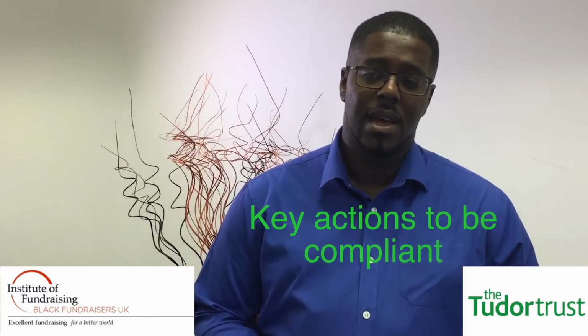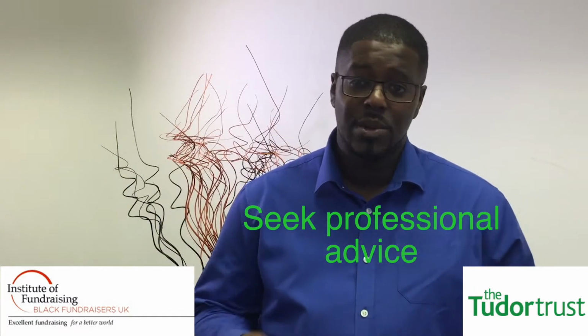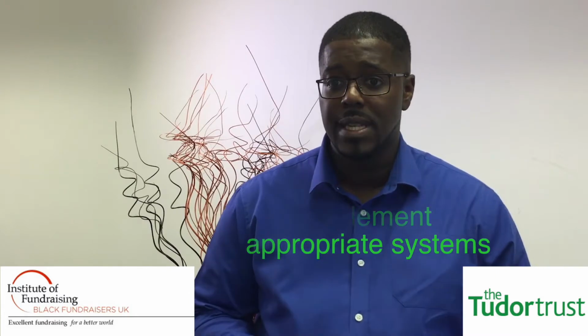Key actions to be compliant. Audit your data processing activities and conduct a gap analysis to identify actions that are needed. Seek professional advice regarding any exemptions. As you know, small charities can be exempt from this GDPR ruling, but you need to do it on a case-by-case basis. Review consent mechanisms and implement appropriate systems for recording both consent and the withdrawal of consent.